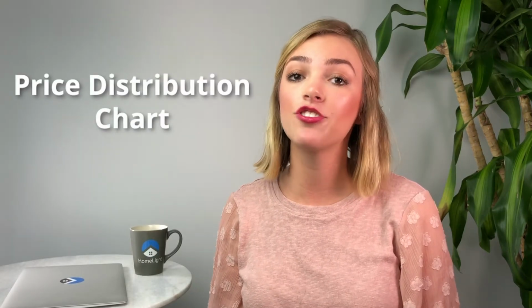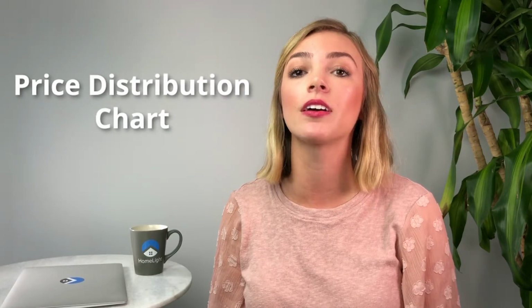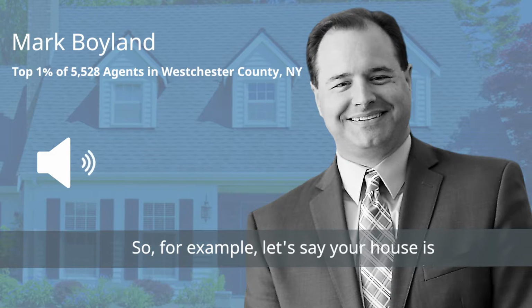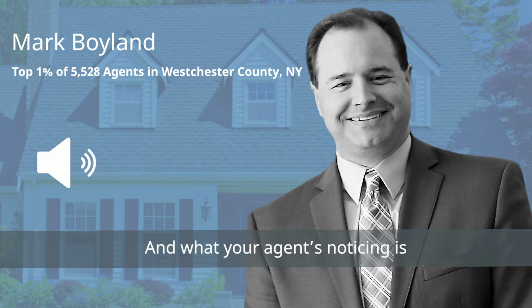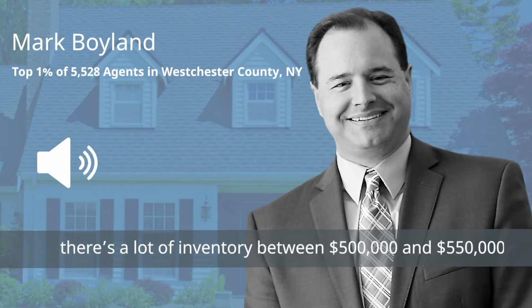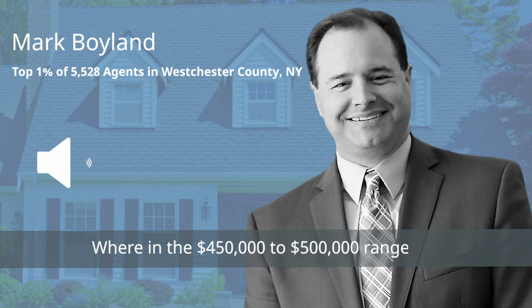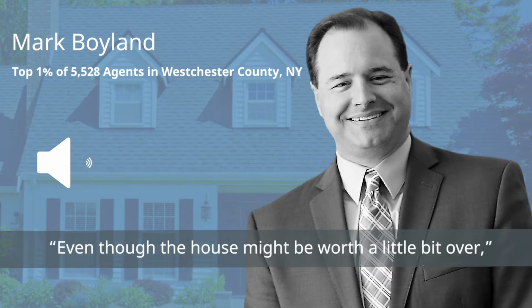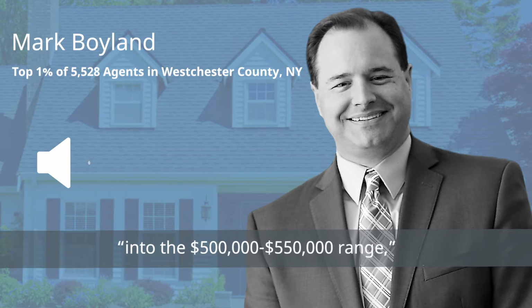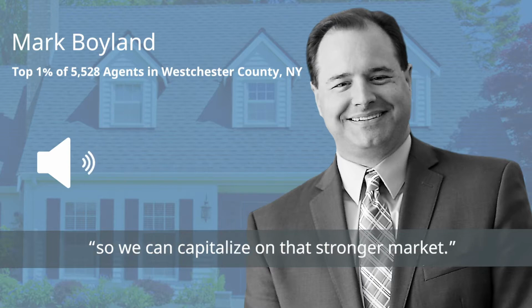Lastly, ask your real estate agent to show you a price distribution chart. A price distribution chart shows how many homes are selling in your market and at what price point. This information will help you choose a competitive list price. So for example, let's say your house is somewhere around $500,000 in value. And what your agent's noticing is there's a lot of inventory between 500 and 550, but there's not as many sales. Where in the 450 to 500 range, there is more activity and less inventory. So you may say, you know what, even though a house might be worth a little bit over into the 500 range, there's not as much activity there. So why don't we price it a little under 500 so we can capitalize on that stronger market?